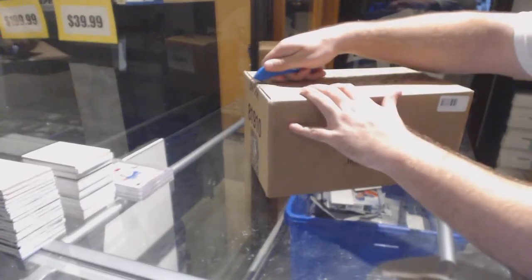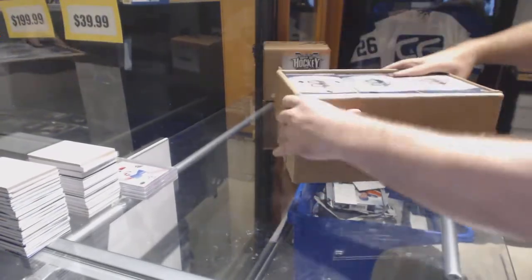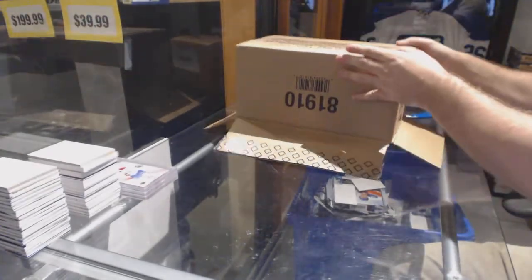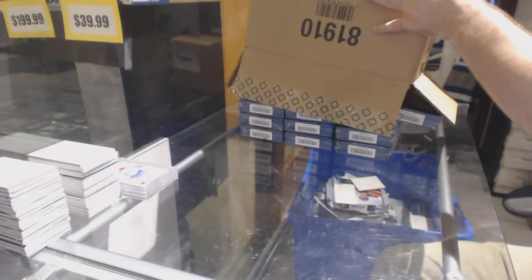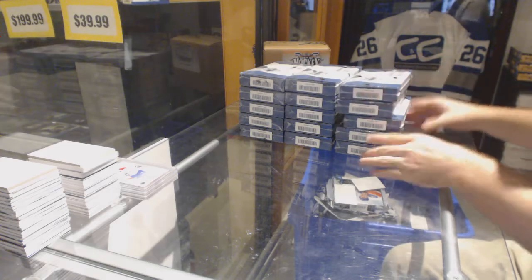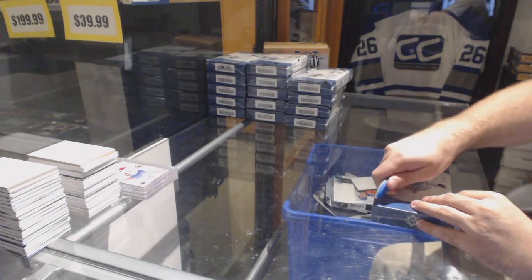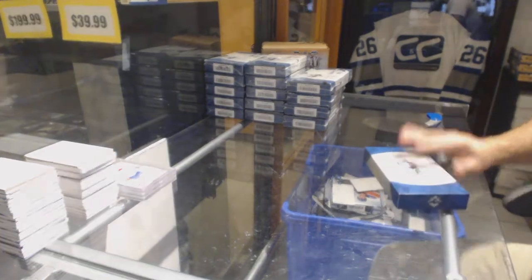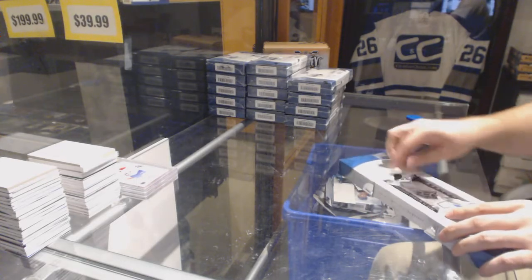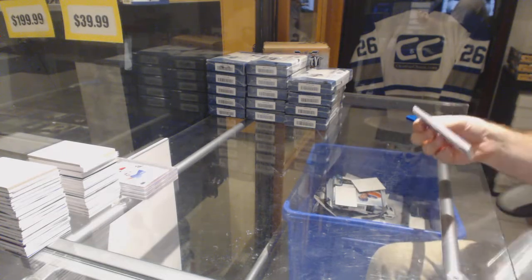Here we go, starting off CNC break number 76, 15 box case of Ultimate. Let's see if I can dump this without it all flying away. All right. Oh, 16-17. No, none of those yet. We're hoping to have one in later this week, but it's not a guarantee.